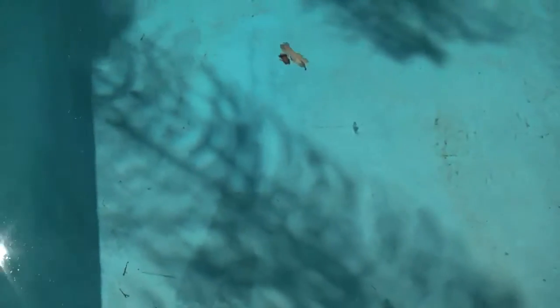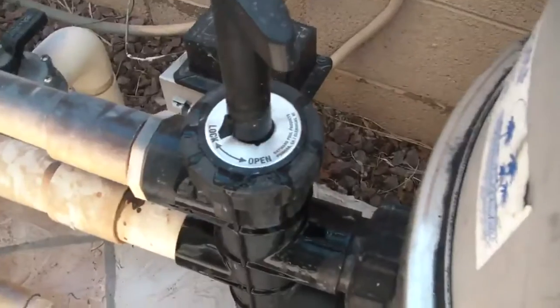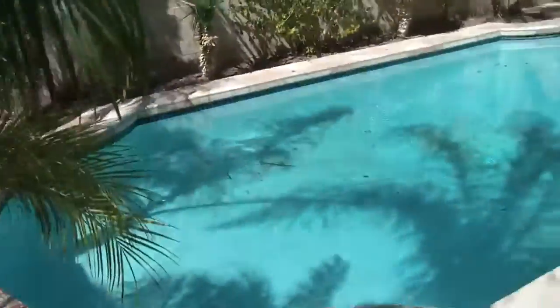And the pool does have some staining on the plaster, some cracks, so you're going to replaster the pool. And there's a little bit of water leakage coming out of these valves here, potential to replace this one. And there doesn't seem to be any leaks over here, but it looks like they're a bit older. AC units are again working fine. And that should be the end of this tour.